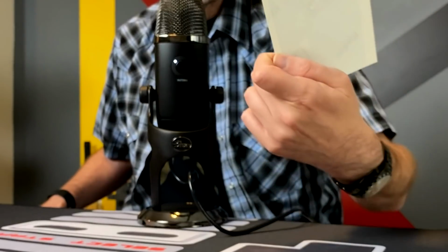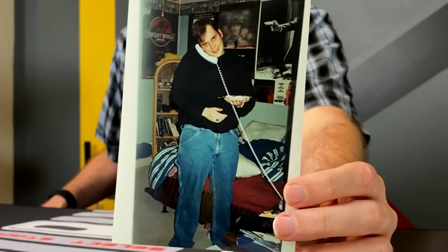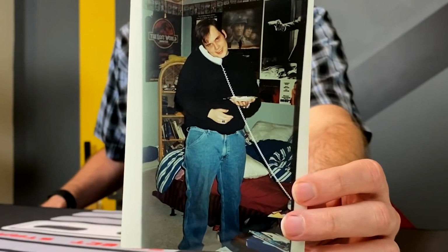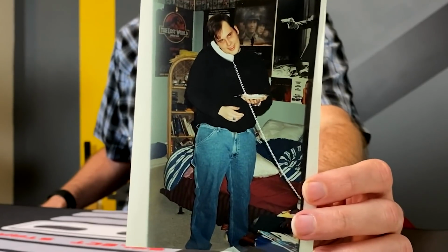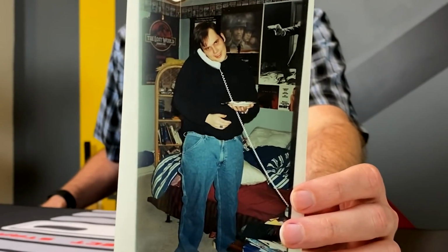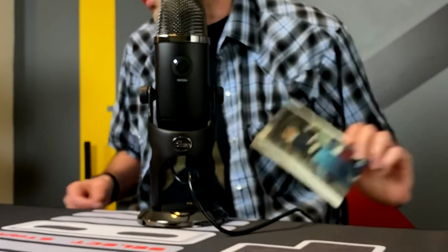Behind your head is the Jaws poster. Oh yeah, that's right. And behind my head is the Jaws poster that is in my apartment to this day. I took it to college. Everywhere that I've lived, it's been hung up. So that's another poster. That's probably over 20 years old at this point.